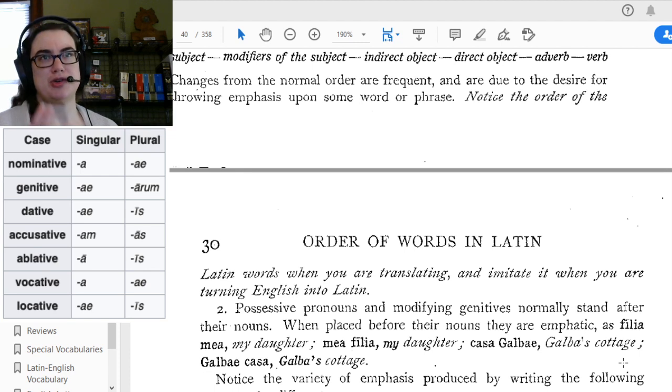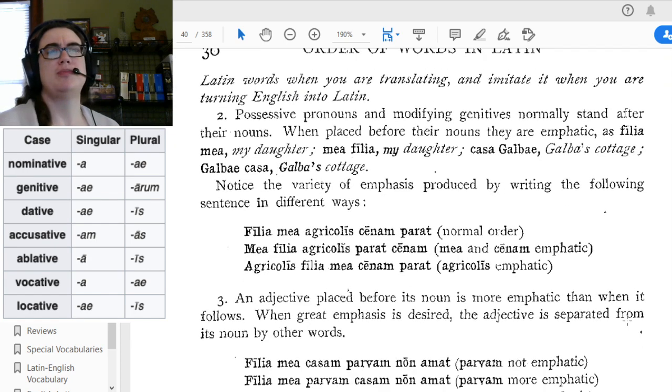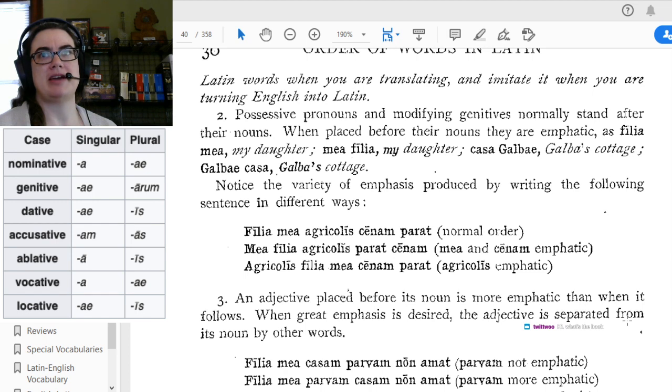All right, changes from the normal word order are frequent and due to the desire for throwing emphasis upon a different word or phrase. All right. So, what do they say under two? Possessive pronouns and modifying genitives normally stand after their nouns. Mention that. When placed before the noun, they are emphatic. So, filia mea, my daughter, versus mea filia gives emphasis to mea.